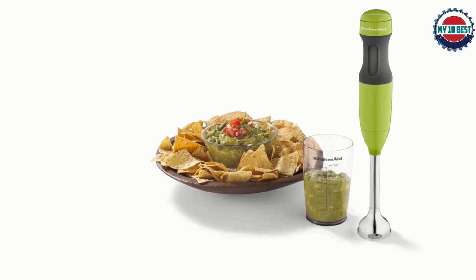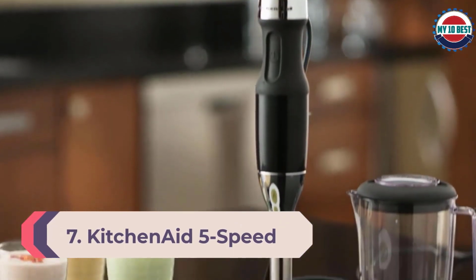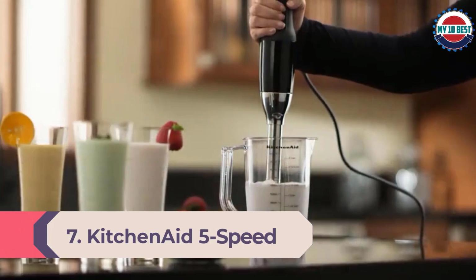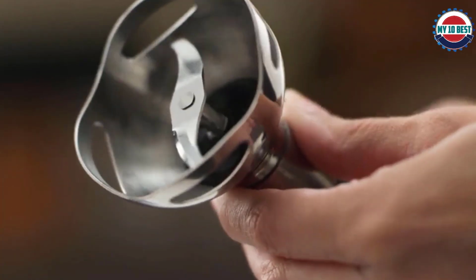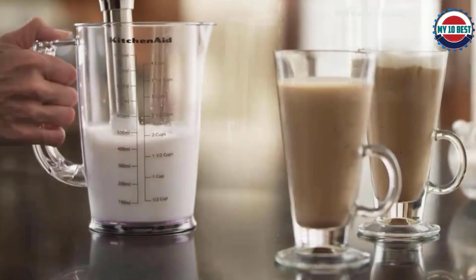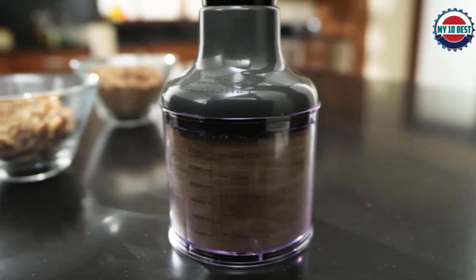Number 7. KitchenAid 5-Speed Hand Blender. It is the best immersion blender with multiple blade styles. Though it has fewer speeds than the Breville, this KitchenAid model has always been flexible enough for recipe developer Jessie Sheehan. It's a tool you might not think you really need, but it's actually super helpful, she says.